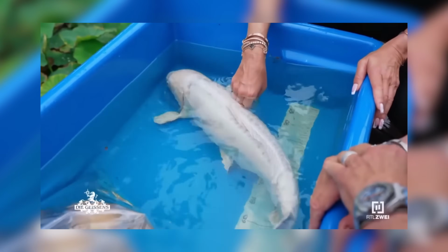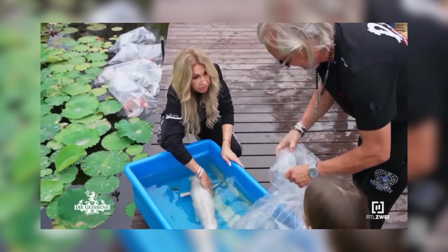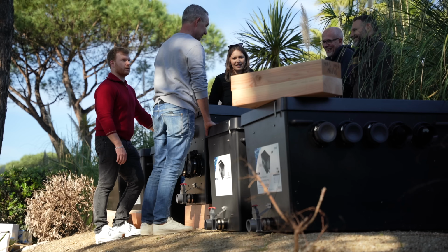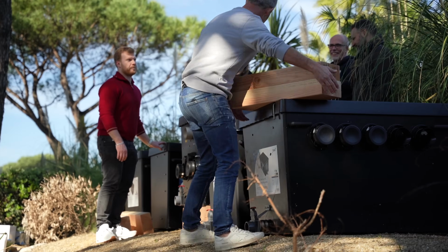They have a really beautiful natural koi pond with some goldfish here. It's over 150,000 liters, but they have one big problem. They don't get the water clear and the water values aren't that good. So today, together with Oase and Martin Kammerer from Konishi in Germany, we're gonna install a beautiful filtration system with one goal: to get the water better so we can see the fish and the fish can live healthy.